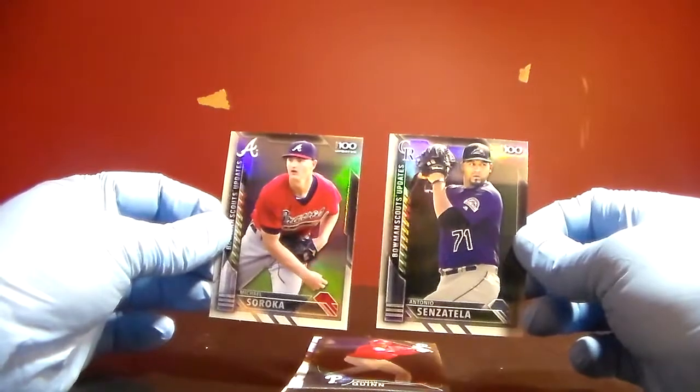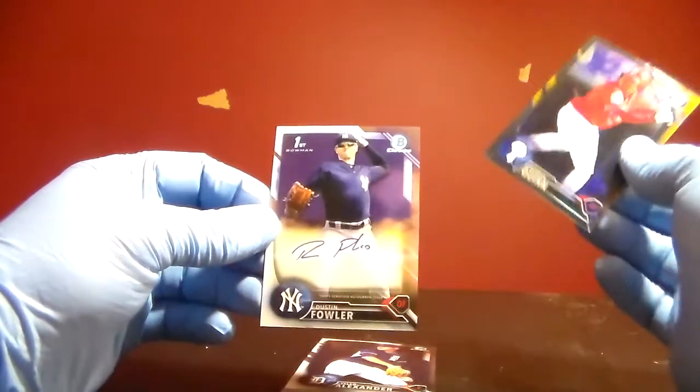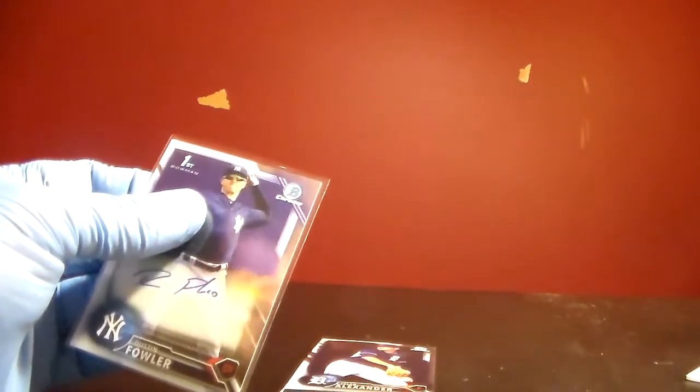All right, Rockies and the Braves, your top 100s. Phillies as your insert. Dustin Fowler. Yankees started with a Yankee and ended with a Yankee. No, did we start with a Yankee? No, we started with an Astro. I think the second auto was a Yankee. Anyway, I'll go through the list with you. All right. And the rest, like I said, is just base.